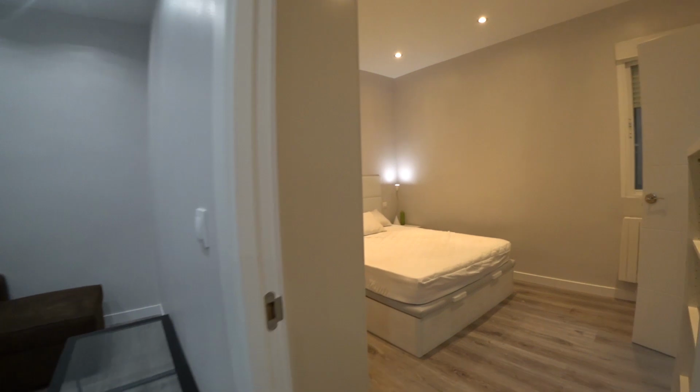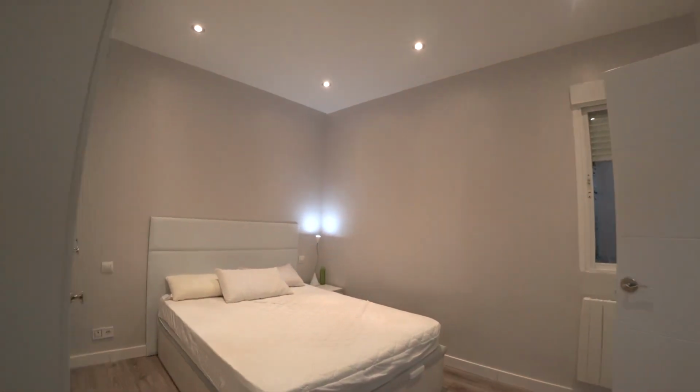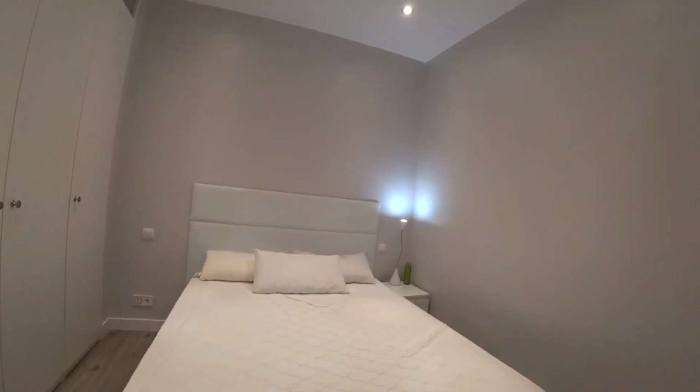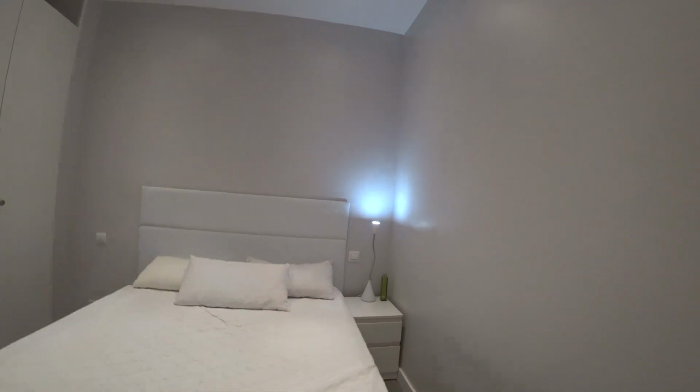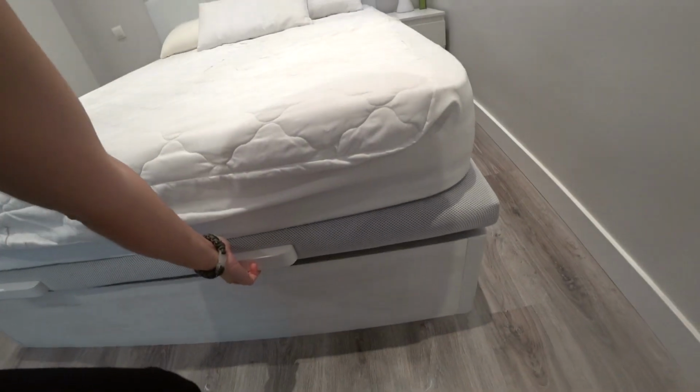And this is the bedroom, okay? Master bedroom that is quite big, in fact. We have a double bed and 1 nightstand and 1 lamp with 2 drawers, okay? Plenty of space just under the bed, okay?